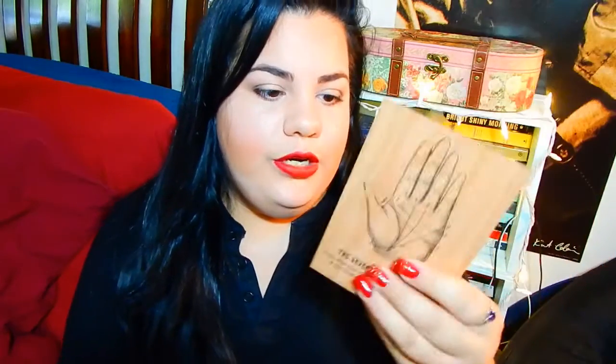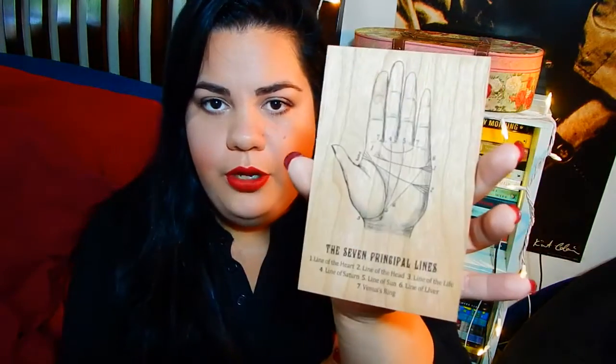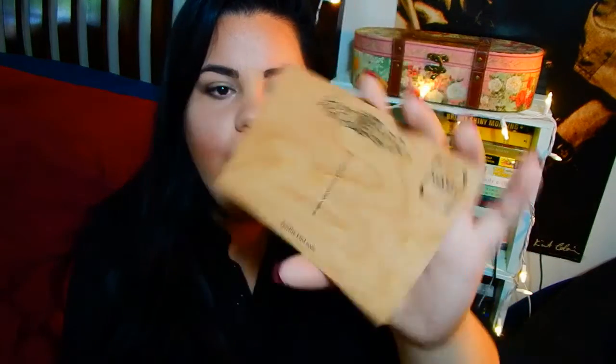And I also got a wooden postcard, which was the coolest thing. First off, let's just start by saying I love postcards. I collect them all the time. Let me show you the other ones I got, because I love postcards. But this one's so cool because it's wood. It's a thin piece of wood, and it has the seven principal lines, like for palm reading. And it also has where you would normally write and stuff. It's just so pretty, and I freaking love it.